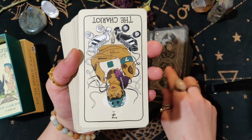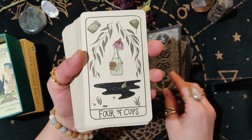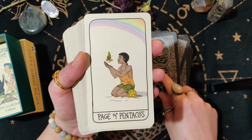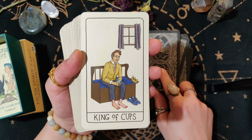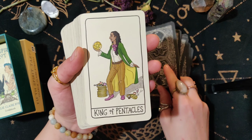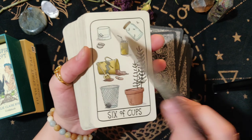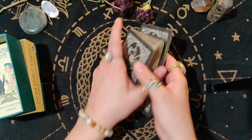Sorry, I bumped the camera stand. I thoroughly am smitten, am infatuated with this deck. I love the color palette so much. It's so cozy. It's so comforting. And it feels like being wrapped in a heavy blanket. And for that reason, this deck is a hot toddy, right?